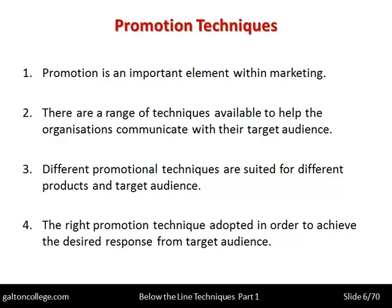So, for example, if the company was selling retirement homes, then it would not be a good use of resource, presumably, to advertise that company product in a music magazine aimed at 16-year-olds or 20-year-olds. So it's important to have the right promotional technique, to understand the product, understand the type of person that's likely to be attracted to become a customer of that product, and to target them with appropriate means.